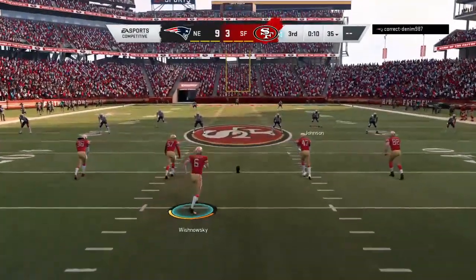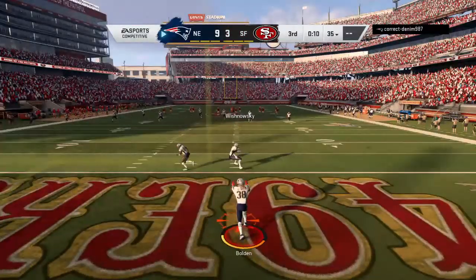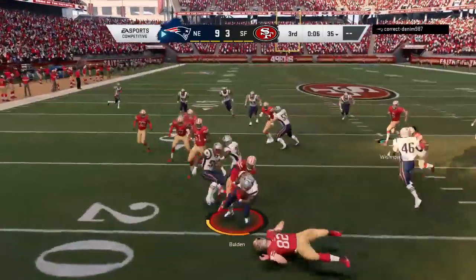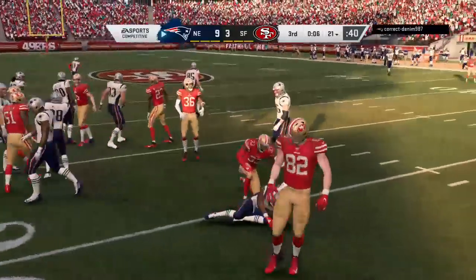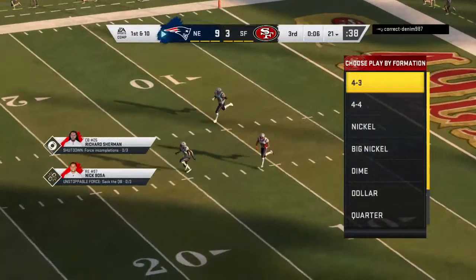I like his poise. I like his confidence, his belief in himself. Sometimes when you miss that first one, you see a lot of guys sag and they can't make the next one. Not in this case. Stepped right up like a pro. And he's able to get it across the 20, but not by much, as he's marked down at the 21-yard line.